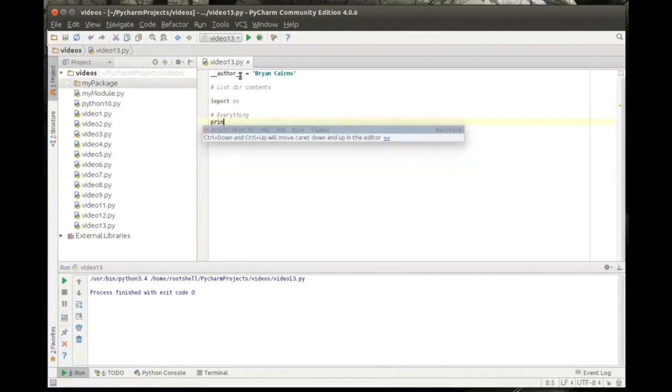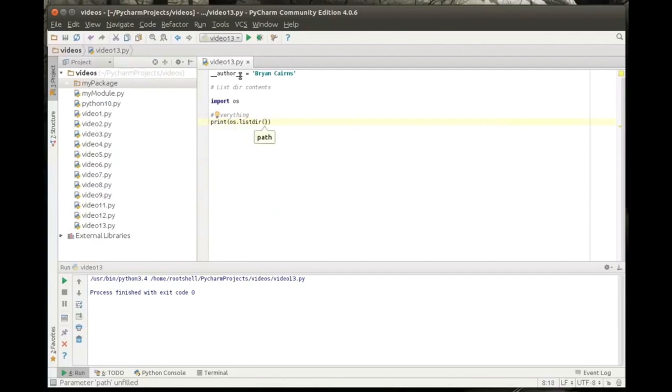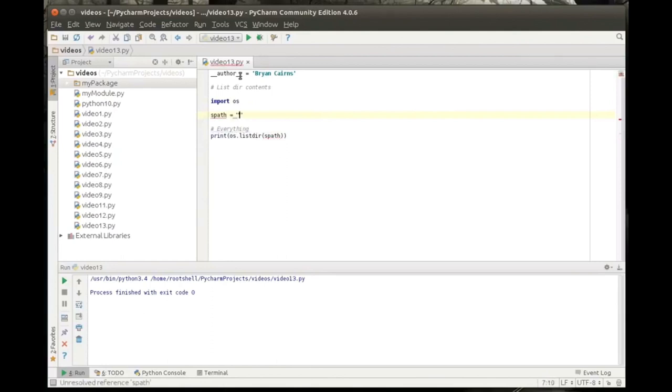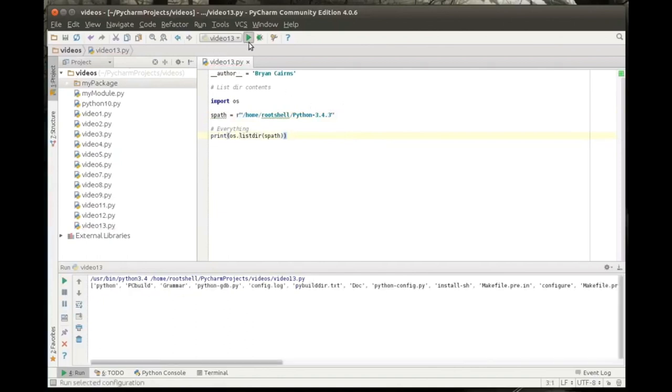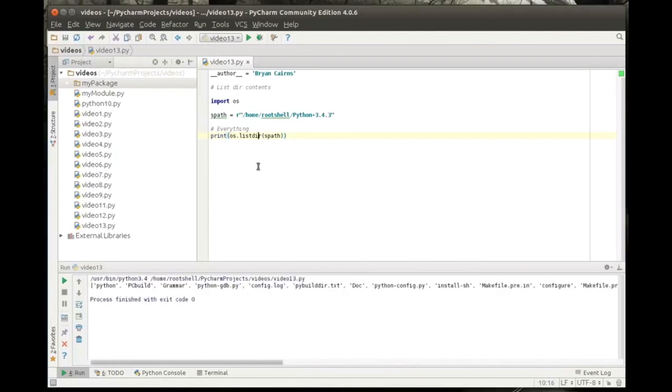So we're going to print os listdir, and let's call it spath. I need to make a variable here. I'm just going to use the Python folder, just so I've got something to work with here that's a little interesting. And what listdir is going to do is just give you a list of everything in there. And the problem is, you don't know what's a directory, what's a file, what's really going on.